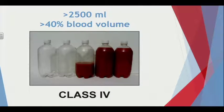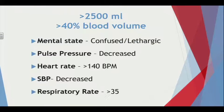So what about class 4 shock? This is when the patients are really in extremis. Greater than 250 milliliters and greater than 40% of their blood volume. So they're confused, they're lethargic, they can be difficult to arouse. Their pulse pressures are really decreased. You might have an absent pedal pulse, you might have an absent radial pulse. Heart rate is very elevated. Your blood pressure is decreased and your respiratory rate is elevated.